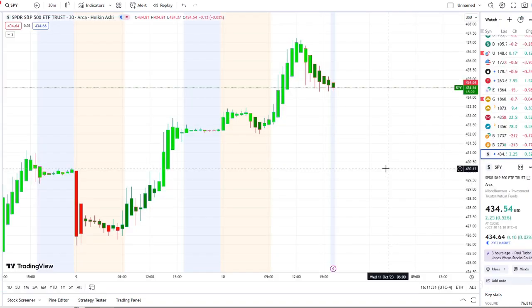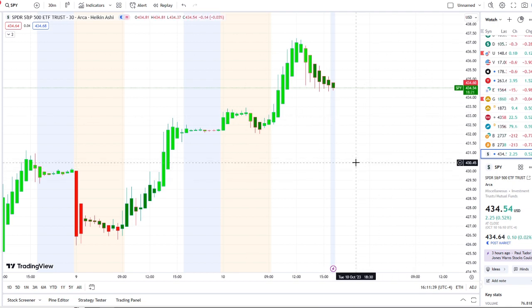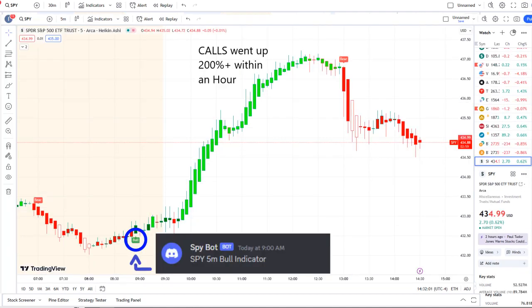Here we are with the SPY, the S&P 500 index, continuing to fight to hold support above the 435 area in the second half of the day, and it broke out to newer highs, testing key resistance levels. And in today's volatility, our SPY bot at 9 a.m. sent out a bull indicator, and from that moment forward, inflows crossed the midpoint to the upside, bullish strength there on 42 vision, and call options went up 200% plus within an hour, guys.